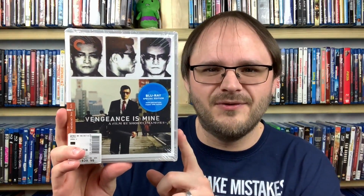So Vengeance Is Mine, which is spine number 384, is the last one I grabbed from Barnes & Noble, and I was there on Friday, and that's when I found out that the 10% off was not working anymore, so I ended up spending about $10 more than I anticipated, but that's okay. These are still excellent deals at 50% off. But I do have one more that I want to talk about, so let's jump to that one.